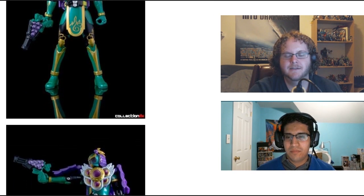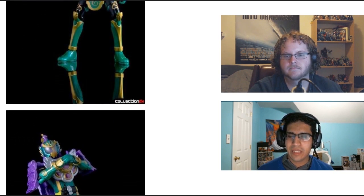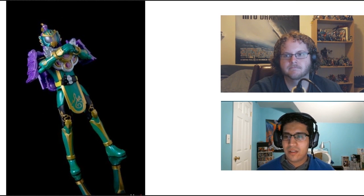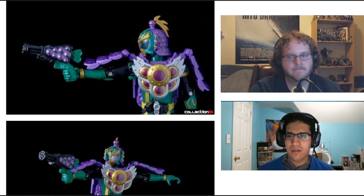Like he said in the other reviews, these are great little figures. They run about $30, give or take. Like we were saying, these are kind of like the replacements for the base Figure-arts a bit. These have been selling out a lot. I've been looking at different retailers to see if they have them in stock, and no one has them in stock.